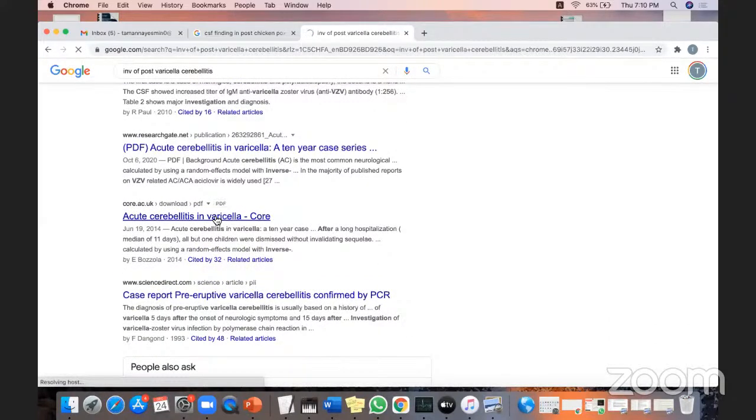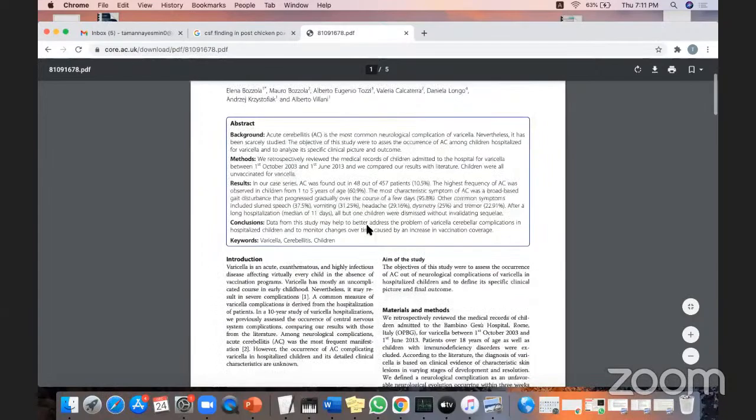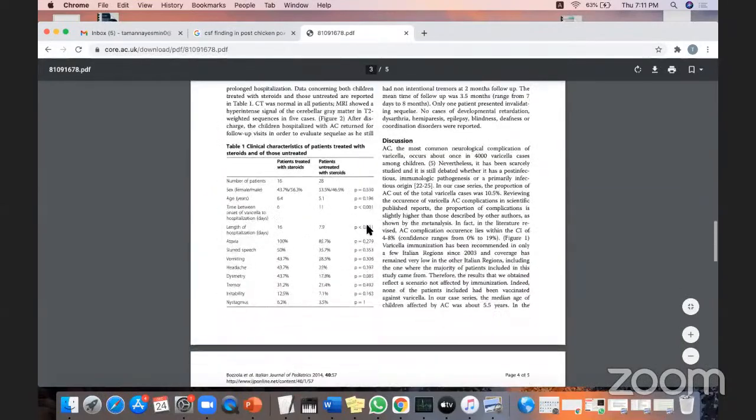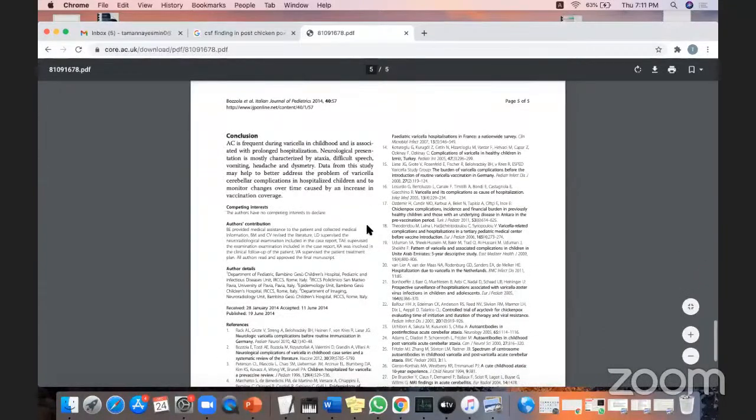Acute cerebellitis in varicella, let us see. This is a UK website. They say viral load in the CSF is too low. Even if you do a lumbar puncture, you will not find anything. Sometimes they can do PCR, right? Okay, so actually we will not find anything. That is also our learning.